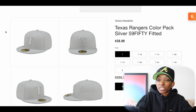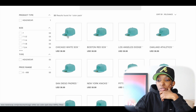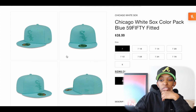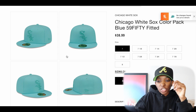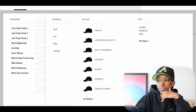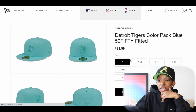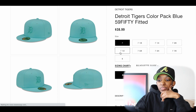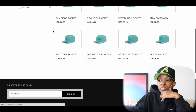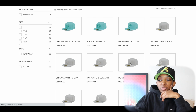But y'all let me know what y'all are thinking about this New Era color pack. Here's one of the blue ones. This is a White Sox. Yeah, I feel like it would have just been more interesting with one other color or one other shade. These are all still sitting on the website. Most of them in full-size runs. Here's the Detroit Tigers blue. The colors they chose are nice. It's just not dynamic enough. Got a Red Sox in the silver.